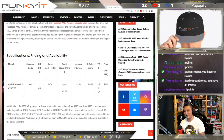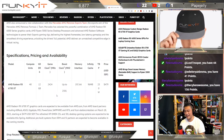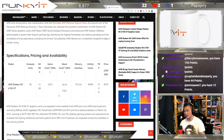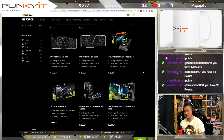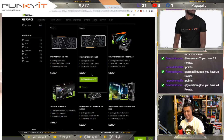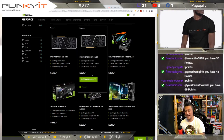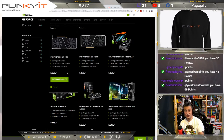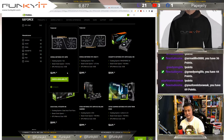But still, it is a little bit pricey for my liking. I mean, if it was $399 or below, like $350, that would have been better. So if you look at Nvidia's graphics cards, the 3060 Ti costs $399. If I had that much money, like $479, I'd probably go for a 3070. That's $499. You pay the $20, you get an RTX 3070.